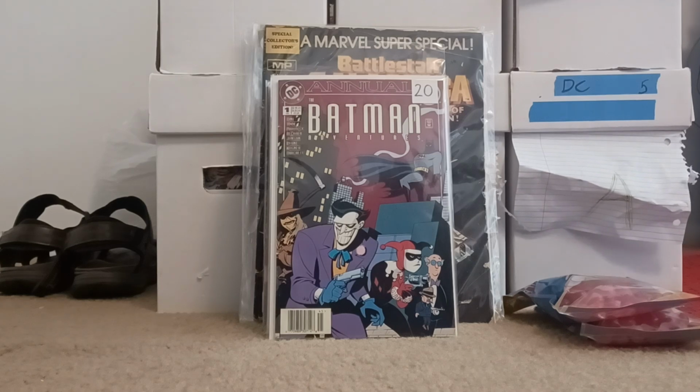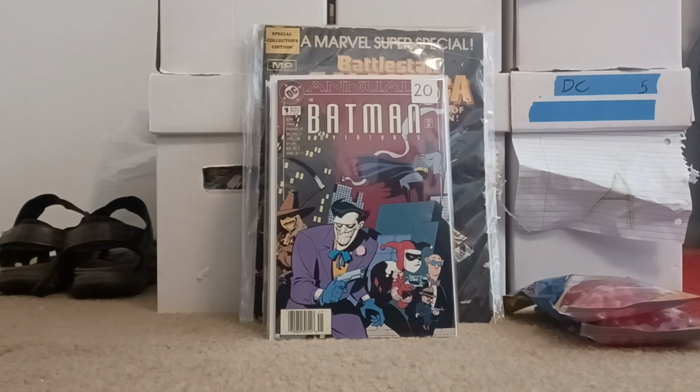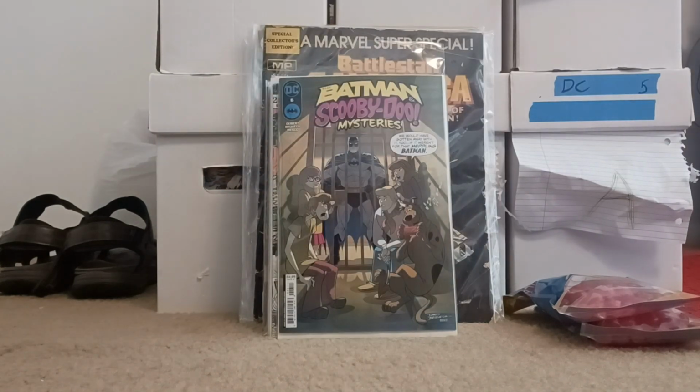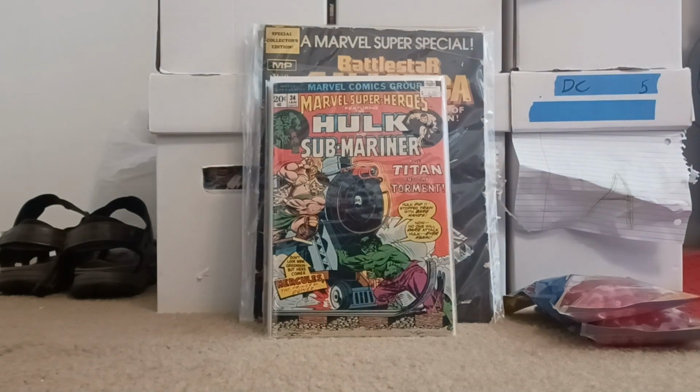So I went there. I picked up this Batman Adventures Annual #1. That is Harley Quinn's third appearance, the animated Harley Quinn. Picked up Batman Scooby-Doo Mysteries #6. This is of the current series, #3, blue logo there. And this Marvel Superheroes Hulk and Submariner. As you can tell, the Hulk has just stopped the train, and he's about to face off against Hercules.